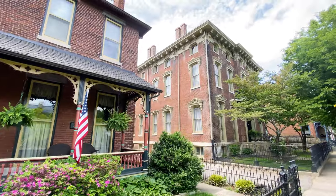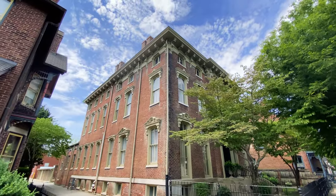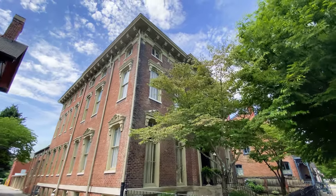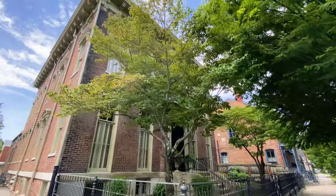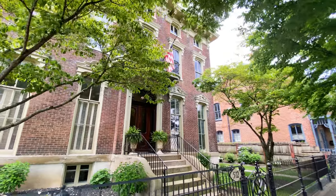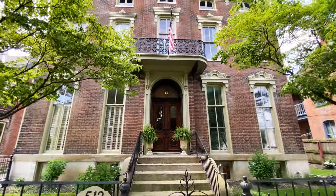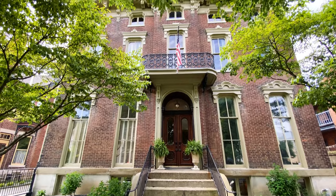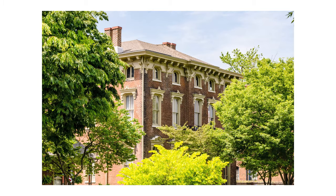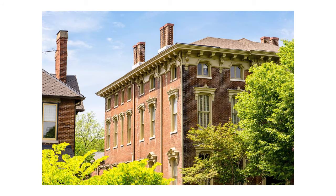Right now we're outside of 512 East Main Street. This is an Italianate apartment building that was built in 1870. Again, the Lanier Mansion is a really good example of Greek Revival architecture, and this apartment building is definitely Madison's finest example of Italianate architecture. This building boasts elaborate window caps, a very intricate bracketed cornice line, and what I think is really interesting is that the third floor windows break the cornice line very intentionally, which is pretty cool and pretty unique.